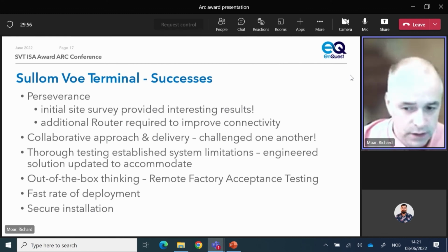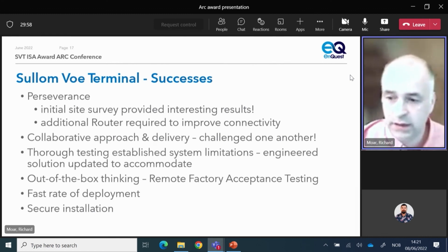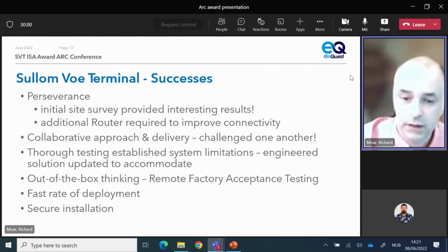No single points of failure, security required, etc. And we achieved that. It proved challenging, and at times we had to revisit the engineering solution to achieve it. So there are some limitations within it that cannot tolerate a double routing failure. But we know that limitation, and an alarm is raised as soon as the first routing failure comes in. So it's not undisclosed. But ultimately, we met the criteria and delivered a successful project.